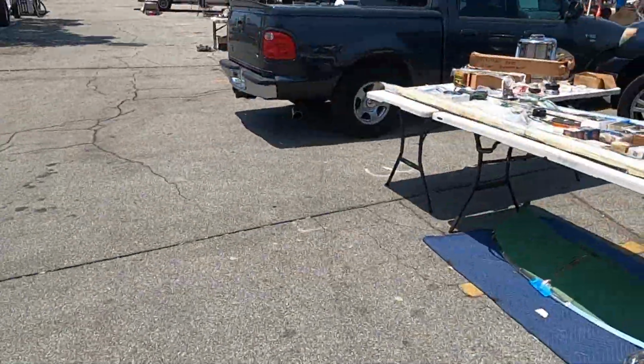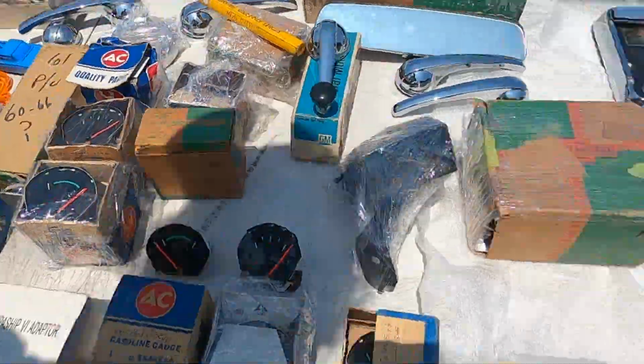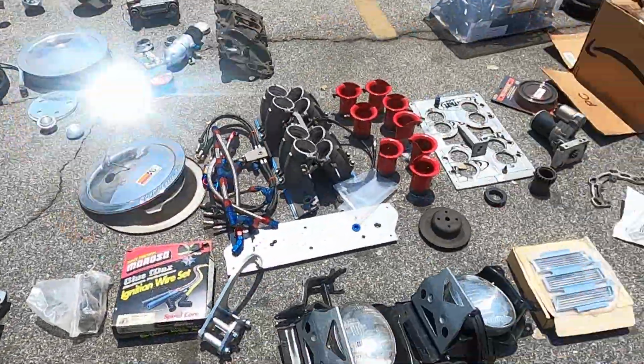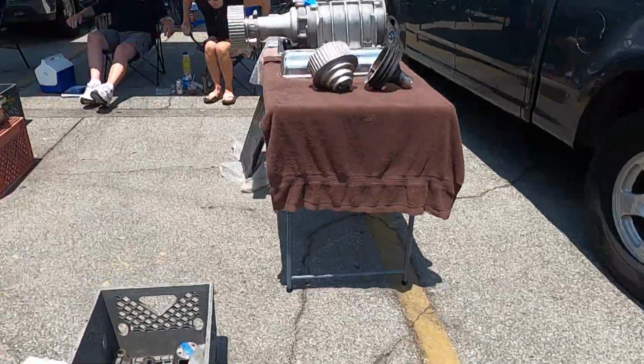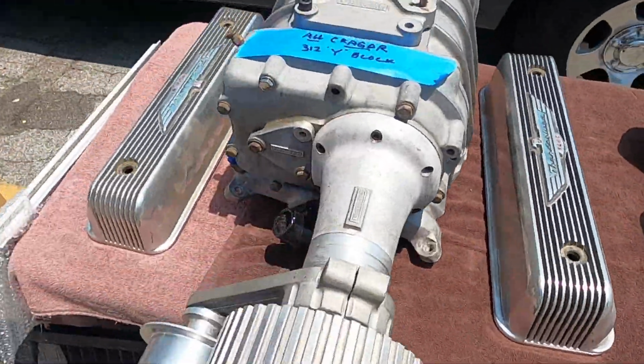But we've covered many swap meets, and I genuinely think that this is one of the best purely automotive, hot rodding style swap meets, where you're likely to actually find something very interesting, as well as in a reasonable price range.